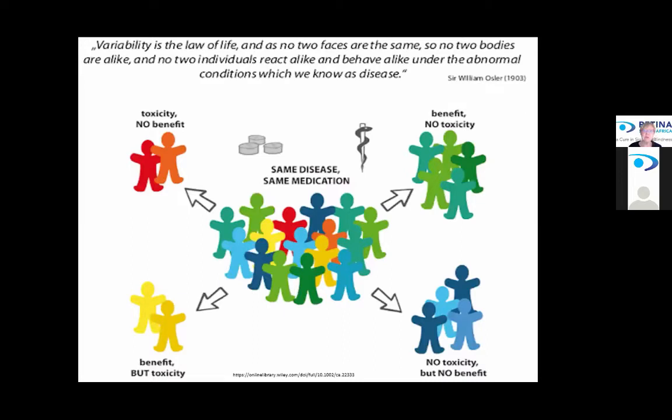We know that variability is a part of life, and just as no two people are alike and no individuals react alike and behave alike under abnormal conditions that we know as disease, this was said by William Osler 120 years ago already. They already noticed then, 120 years ago, that the way we reacted to disease and to medication differed from person to person.